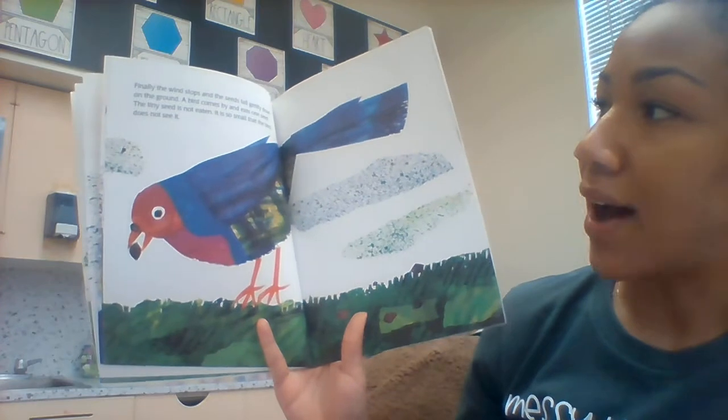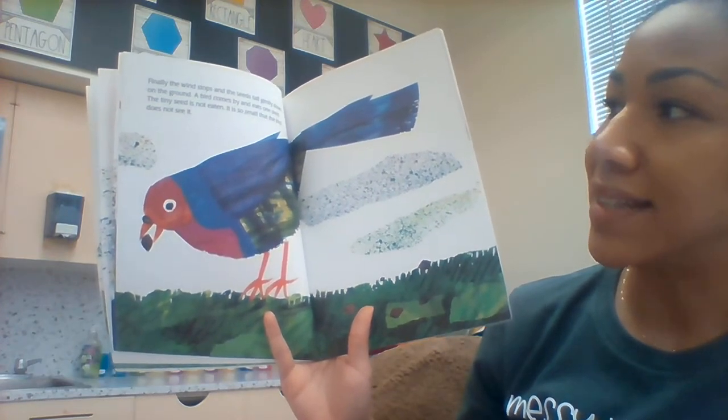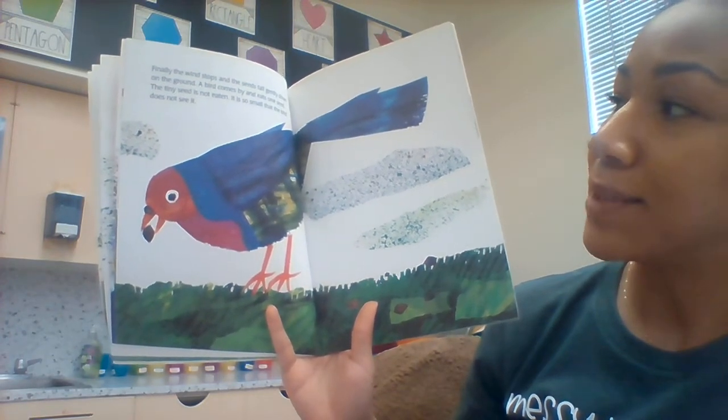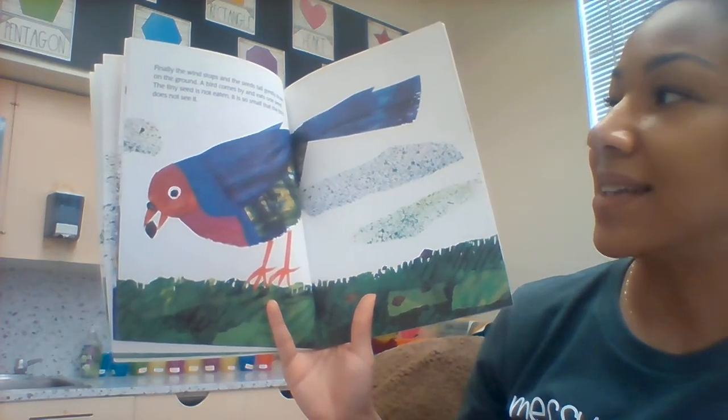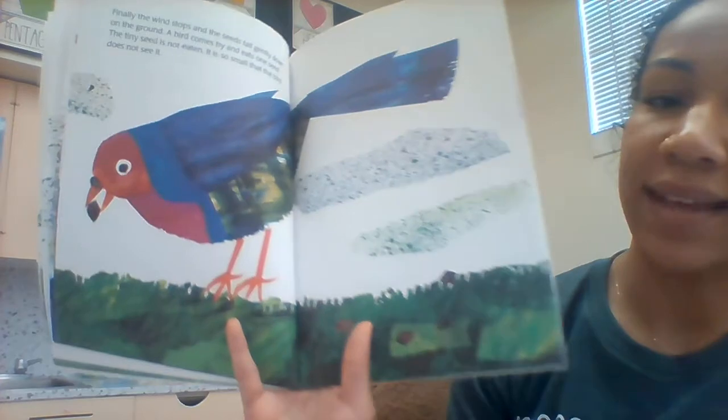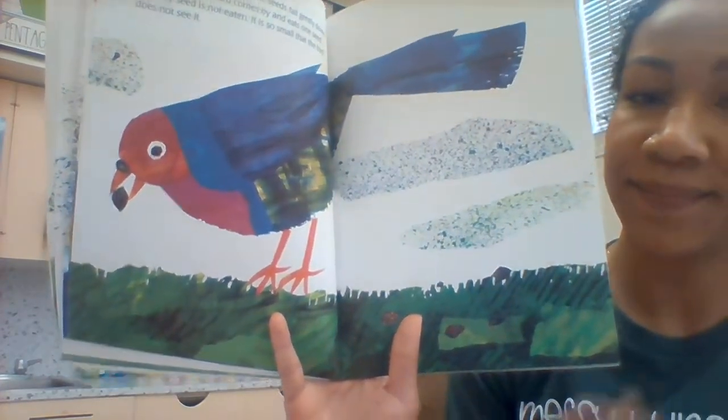Finally, the wind stops, and the seed falls gently down onto the ground. A bird comes by and eats one seed. The tiny seed is not eaten. It is so small that the bird does not see it.